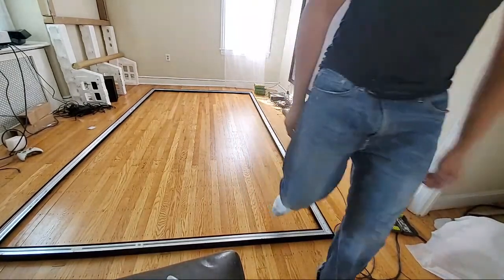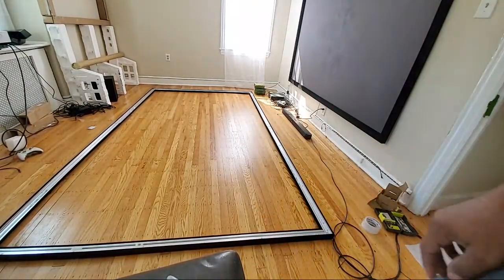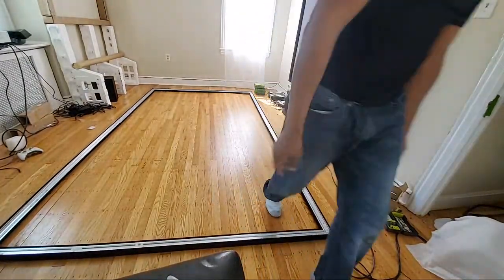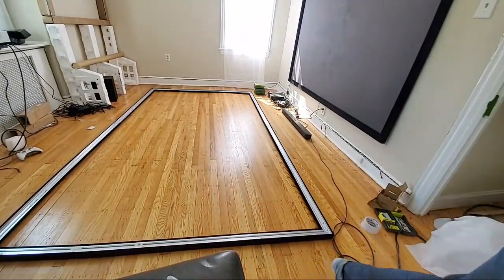One time I put these frames together and I actually had an extra piece in there, and I had to take the frame apart and pull it out. All right, so now we're going to get our material here. Voila!